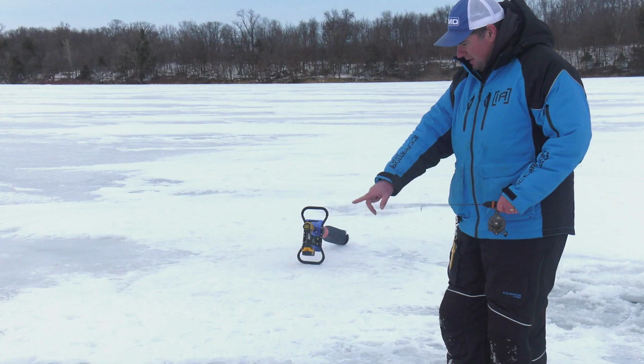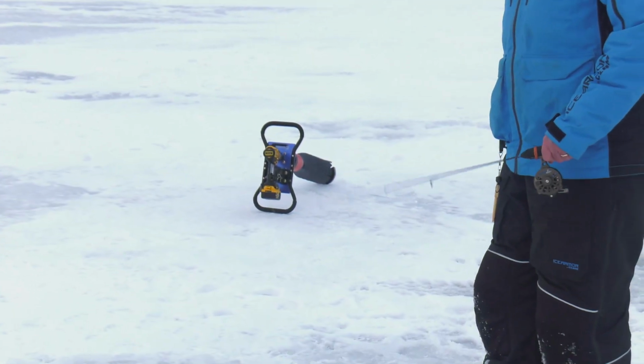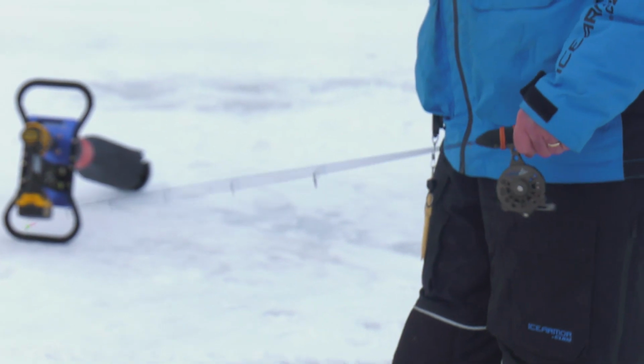A lot of times the presentation for bluegills is pretty delicate. It's all about finesse. You see here, I'm not marking fish right now. See how I'm just really pounding and quivering that rod? I'm being pretty aggressive with it when I'm not seeing fish, because I'm still trying to pull them in.